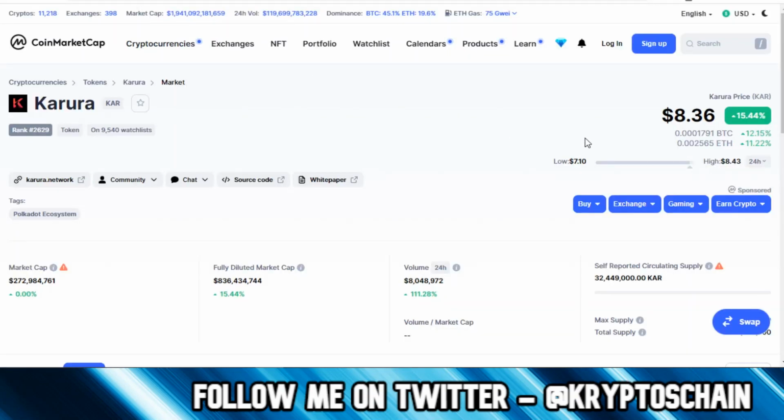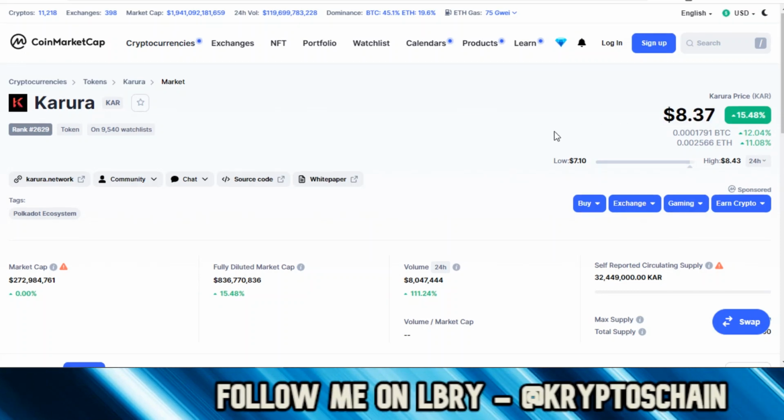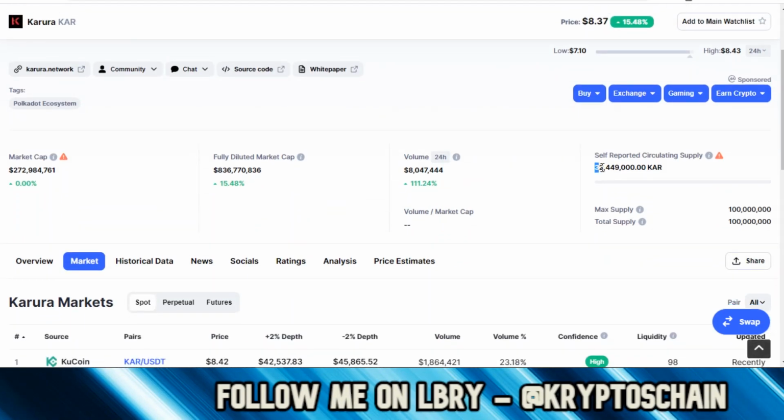So next, let's talk about Karura here. Karura are also doing amazingly well, 836 here, a really nice pop here from, considering it was $4, we went over $8, we pulled back to about 670, I think it was, and we had a nice comeback here to 837.